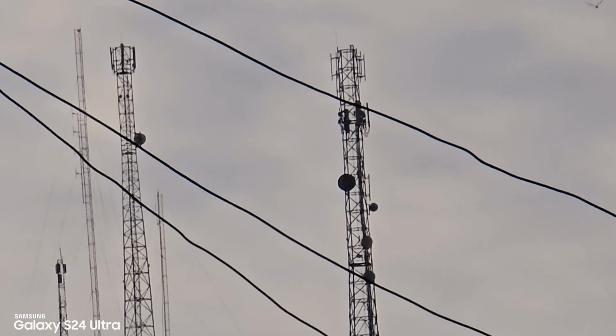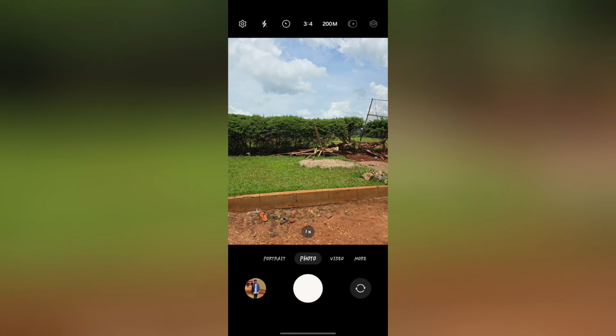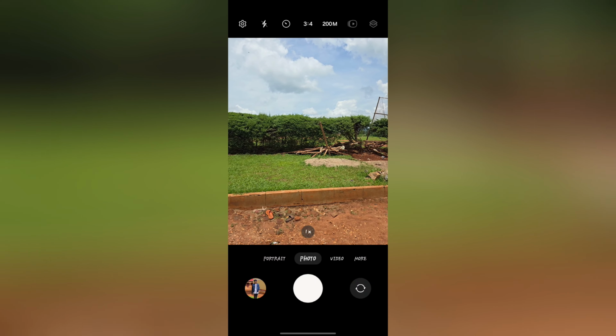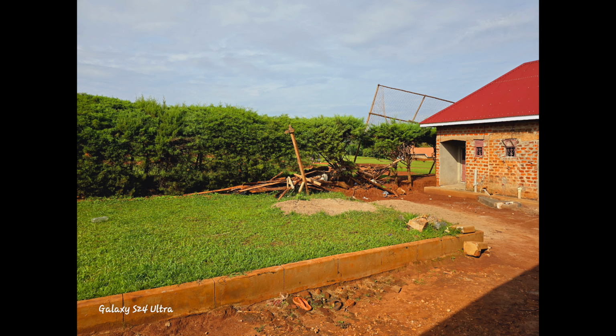For the photos, we have the 12 megapixel, we also have the 50 megapixel, and also the 200 megapixel. So these are the samples you are going to get from these particular lenses when you take photos from this device. And this is from the 12 megapixel. Next, this is from the 50 megapixel lens, and finally this is the 200 megapixel lens. Guys, wow.